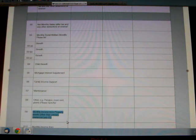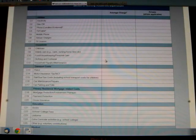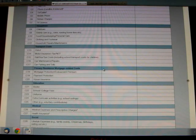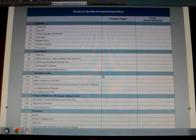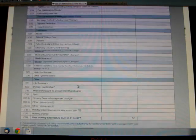So again, when you're filling this out, save yourself multiple correspondence with your collecting agent by filling it out in the prescriptive manner that it's drawn up in, which will bring you down to Section C, which looks at all of your costs. Now, this is broken down quite comprehensively. You've got obviously your utilities, your household costs, transportation, costs of your primary mortgage, education, etc.